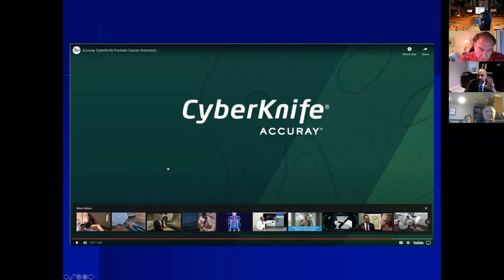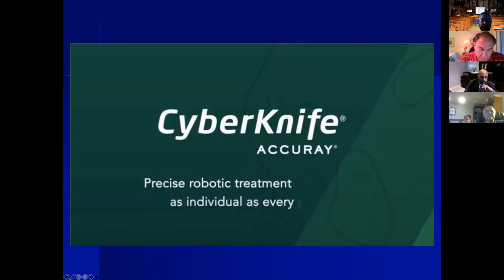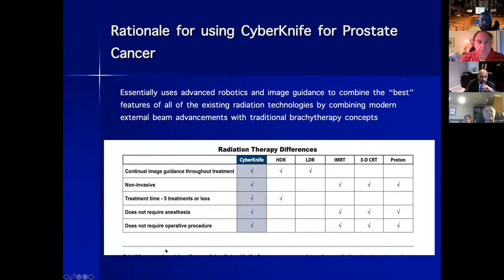But it gives a little bit of an idea as to the way the system works and the way that the treatments are delivered. Now, let's see if I can get to the next. Oops, I'm just going to try to play that again. Okay, let me just make sure that's the right slide.